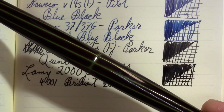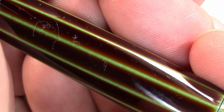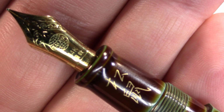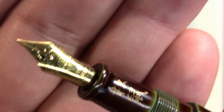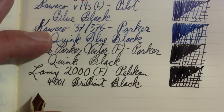And then we come to my Nakaya Decapod Twist. Hasn't been inked up for a while. I just saw one of the pen people on Instagram posting that they didn't like the photo they took because there's a speck of dust on their pen. It wasn't a Nakaya, but it looked like an Urushi finish. And I'm just like, little dust, little fingerprints, whatever. That's how I roll.